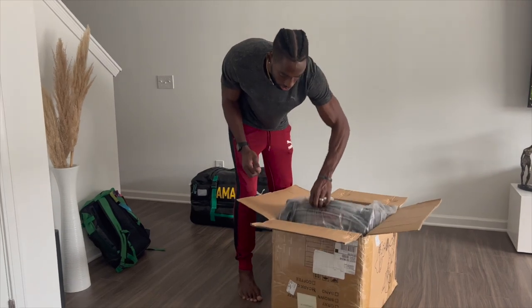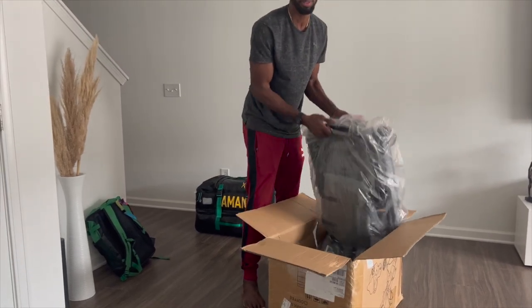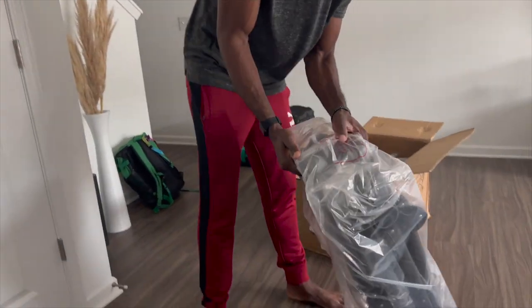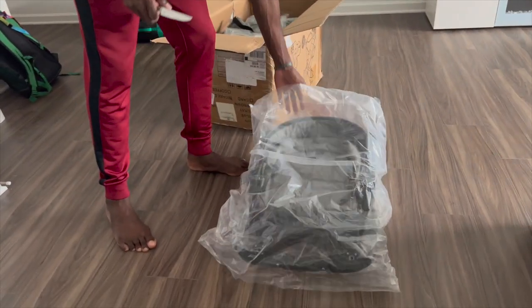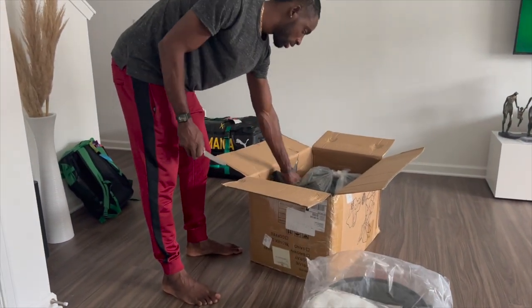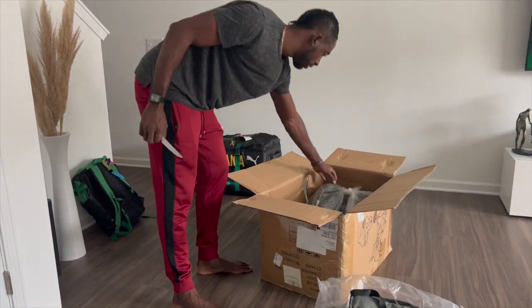So guys, we got a very special delivery. We got his stroller and his car seat. And you don't know, Mr. Fix-It is going to assemble the stroller and the car seat.